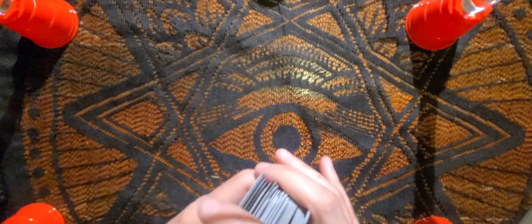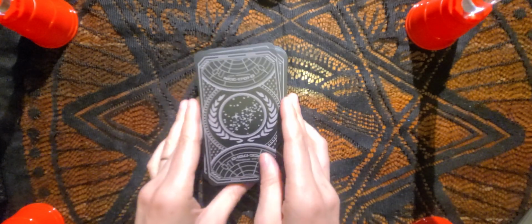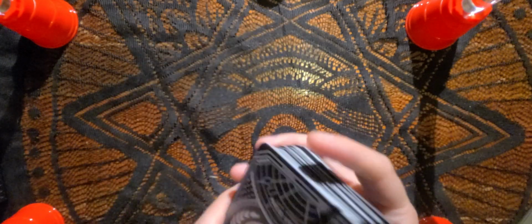So while I'm really excited to add this deck to my collection, I am a bit disappointed in just the lack of caring it seems with the Minor Arcana. Take a look at the back of the cards, and you can see it's definitely one of those decks that you won't know if it's upright or reversed when you pull it.